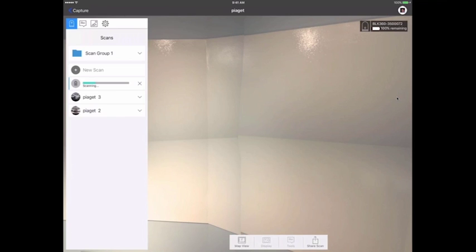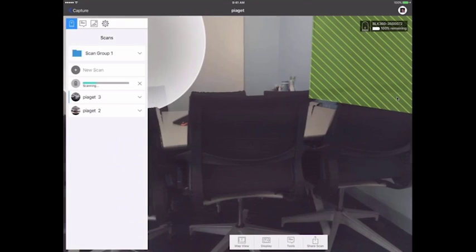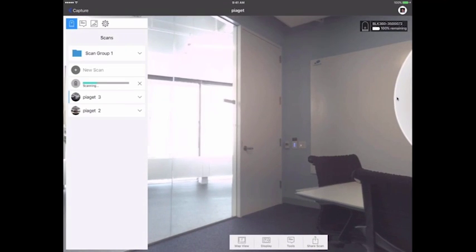So it is almost done and actually just started the scanning portion. So this is all very quick. I mentioned 3 minutes. It just started the scanning portion. So while it's doing that, I took a couple of scans here before our meeting this morning. And I can talk about some of the other features that we have inside of ReCap Pro for mobile.